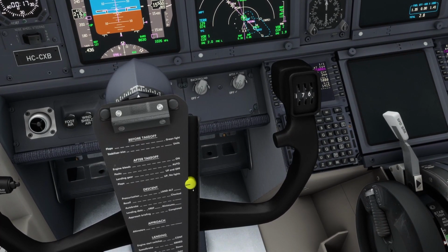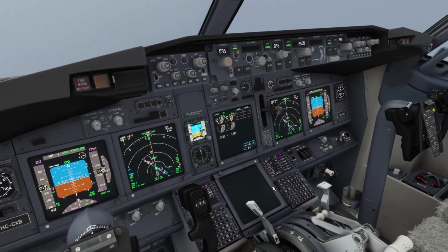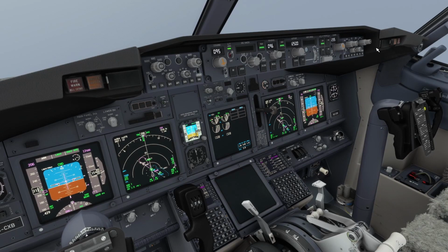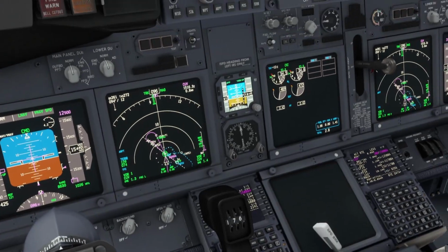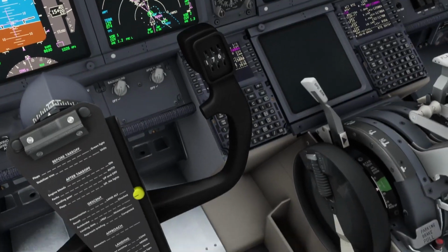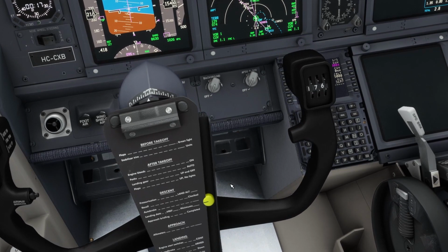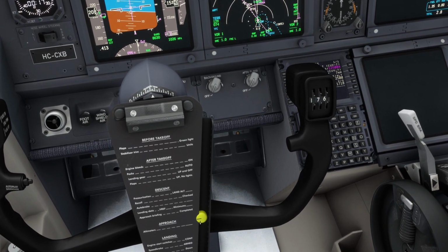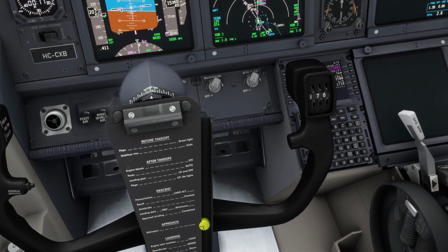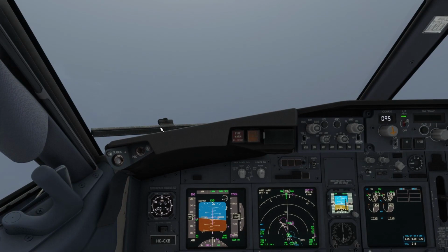Descent checklist, pressurization, landing altitude set, recall. That's what I missed. Recall check, everything works fine. Auto brake is 3. Landing data VRF is 127, minima 8630. Approach briefing is complete. Approach checklist altimeters 1026. Approach checklist complete. Okay, good. We are good to go.